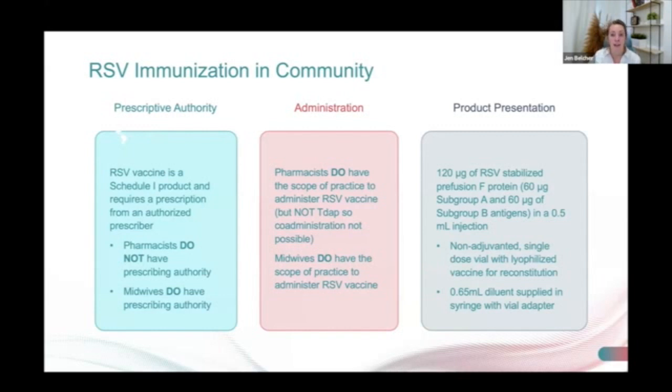That could look like a physician, a nurse practitioner, or, as newly minted as this year, our colleagues in midwifery practice, and midwives do have prescribing authority for their patients. So that's fantastic news from an access standpoint. OPA is still advocating very hard for prescriptive authority for pharmacists, because that assessment for administration as well as prescribing is a very, very similar, if not identical, thought process.